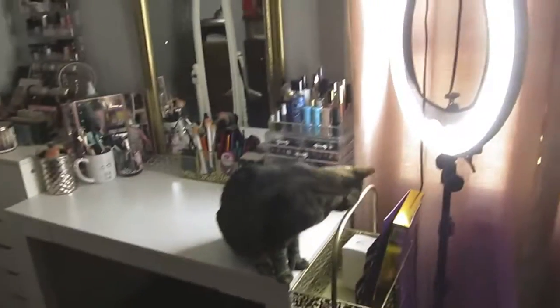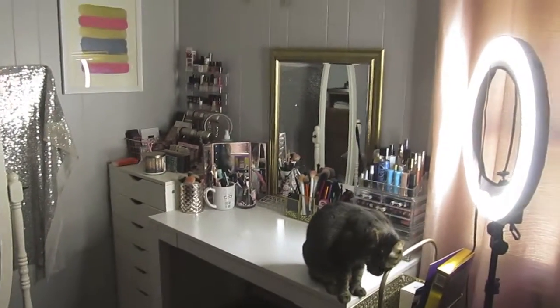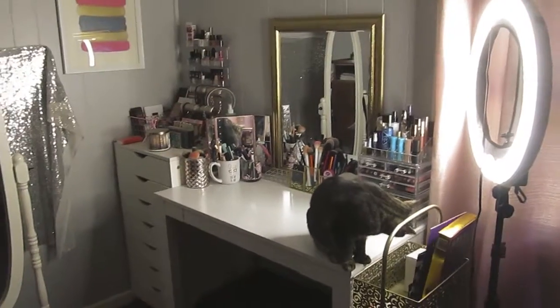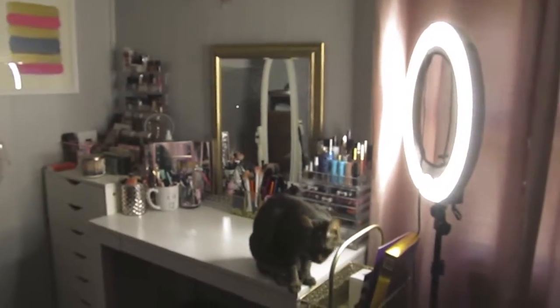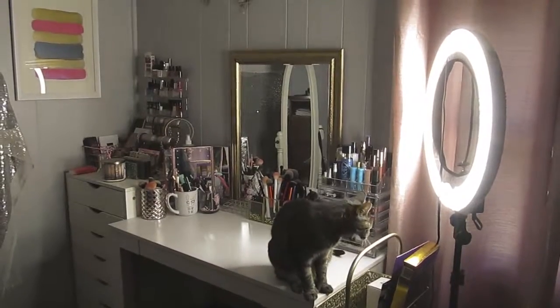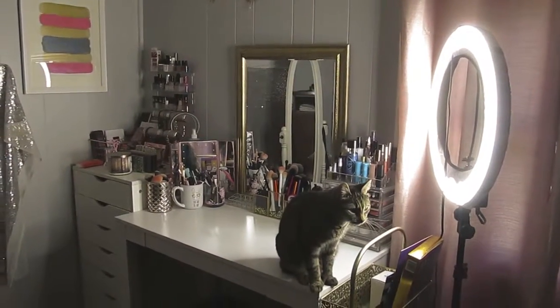Anyway, I have a room and basically this one corner of it is the beauty section where I keep my makeup. So I share a room with some other things. I do have these pink curtains. I have two. The color scheme I'm going for is gray, pink, gold, rose gold, gray, and white.